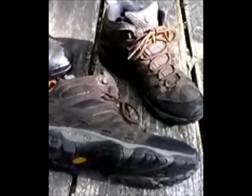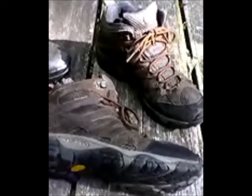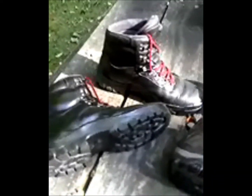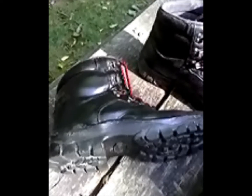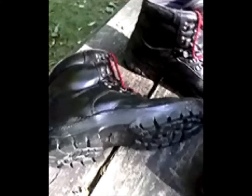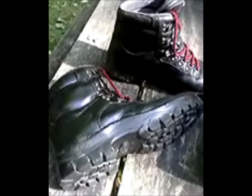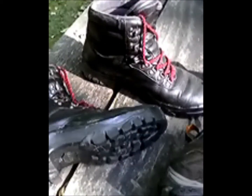These are the boots that I hiked the Long Trail with this year in 2016. They're Merrells. They're waterproof. These are the boots that I hiked the Long Trail with in 1995. Also Merrells. They're all leather, you can see. They've recently had new Vibram soles put on them by the local cobbler. They're still great boots. They're heavier. Treat them with snow seal, and the leather holds up forever.